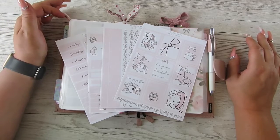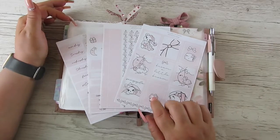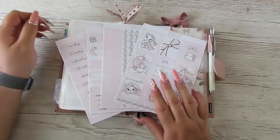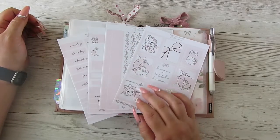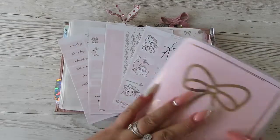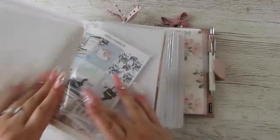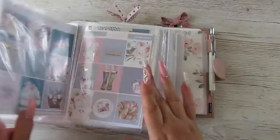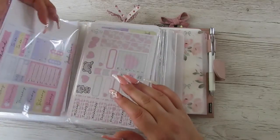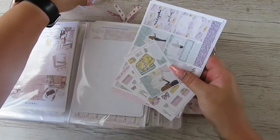Today I'm going to be setting up my B6 Stalogy for the week of the 23rd to the 29th of August. This is my birthday week. Oh, I have got a birthday kit. I'm in love with this kit from Fluffy Angel Stationery, but I didn't realise this was my birthday week. I've got this from Bits of Stationery.